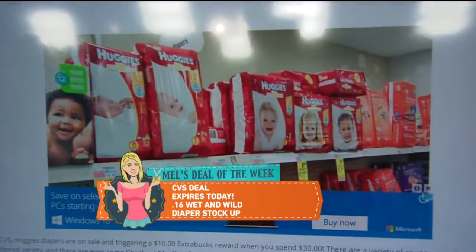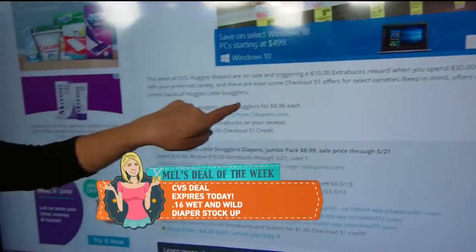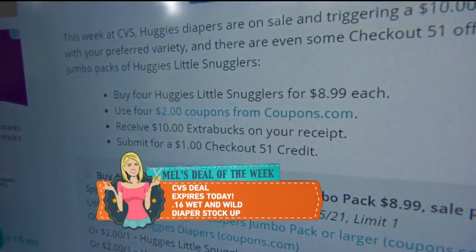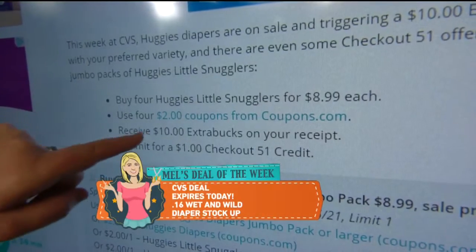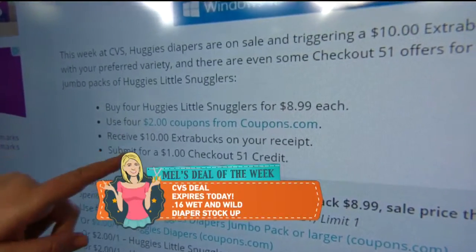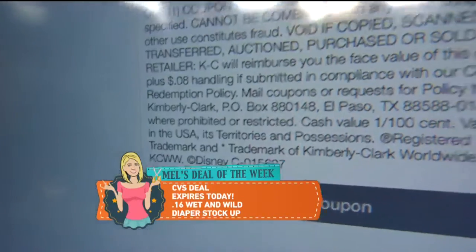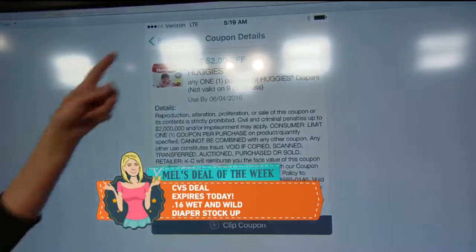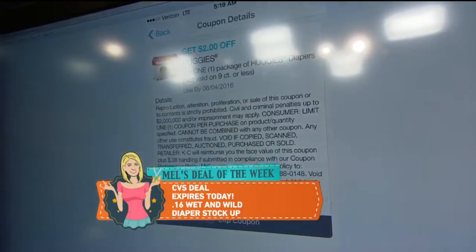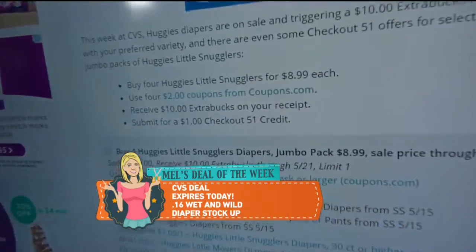Again, at CVS, this one expires today. So you're going to buy four of the Huggies Little Snugglers for $8.99. You're going to use four, so that means you're going to need two devices to print this off and refresh from coupons.com. This is what the coupon looks like. You can also get it on your phone, so it's a $2 off coupon.